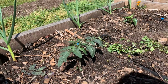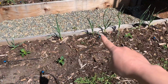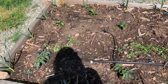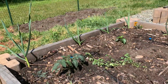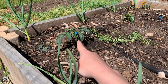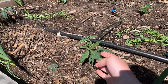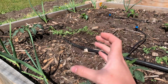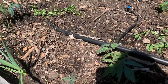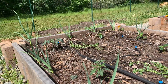All right, so starting in this first bed, all around the edge of it, I have planted garlic. I forgot what the variety is. I'll have to tell you later, but garlic is all around the edge. Here we've got a Pantano Romanesco tomato, and same with right here. These are going to be big, beefy red tomatoes. They're going to be really, really nice. I've got those seeds from Baker Creek.